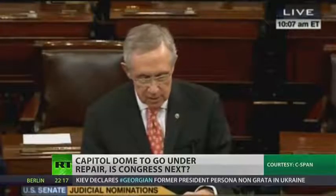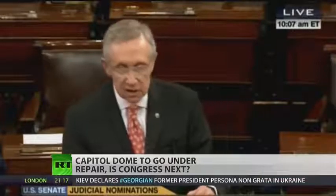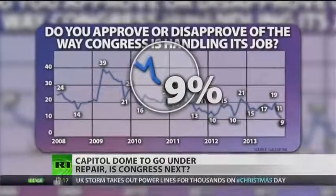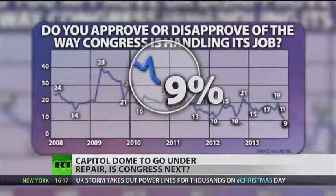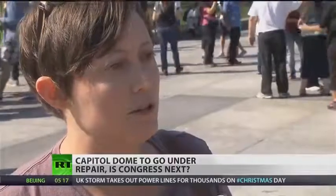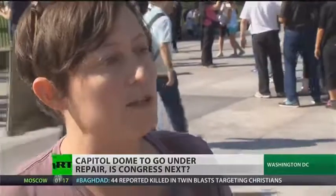But under President Obama, cabinet nominees have faced unprecedented obstruction and significant delays in assuming their positions. Now many think Washington is broken. In November, approval of Congress sank to a record low of 9%. It's really frustrating for the American people and for myself to see our government be so inefficient.